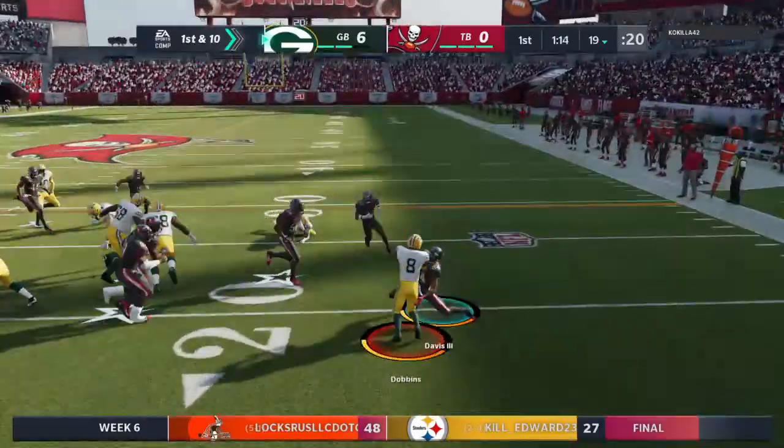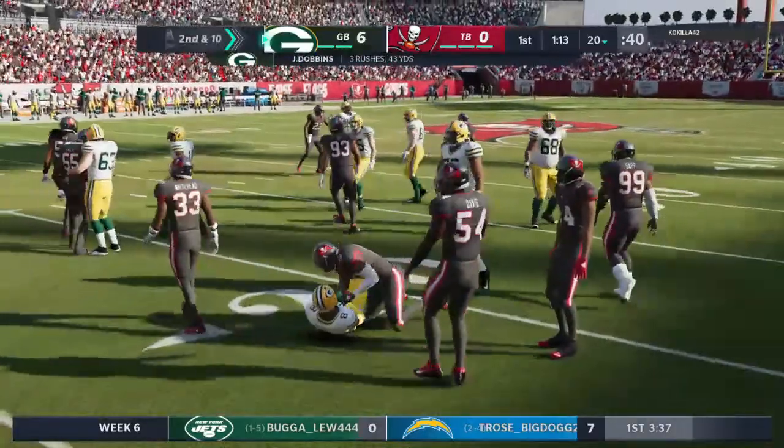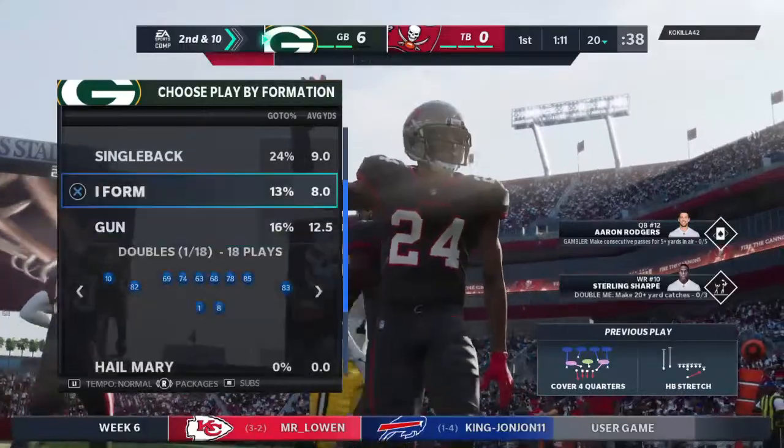Here's a give to Dobbins, and just no chance of turning the corner. He can only get back to the line of scrimmage. 2nd and 10 coming up.